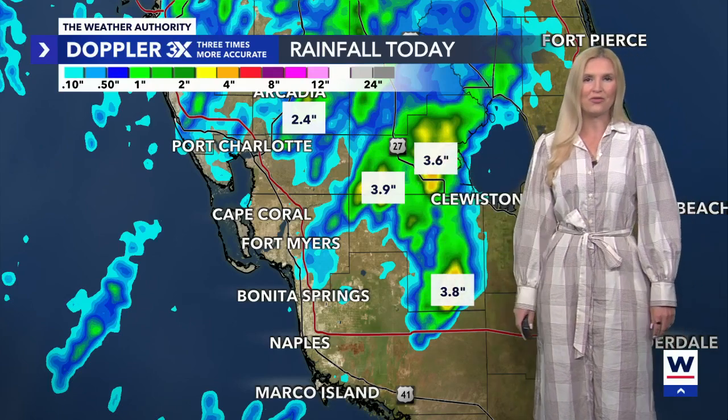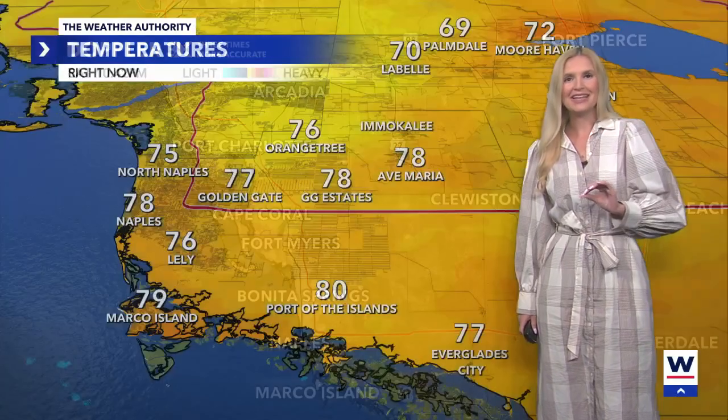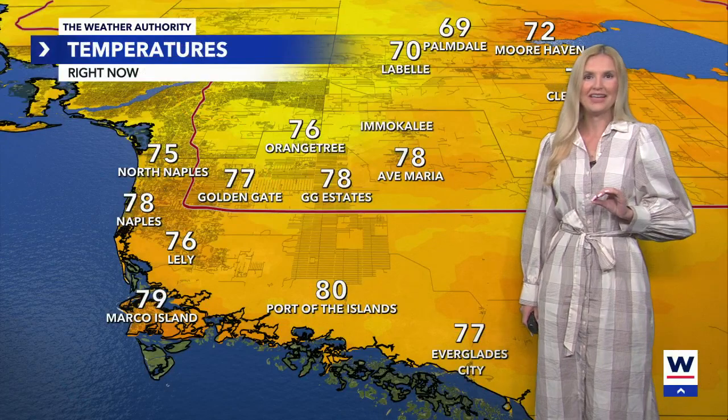Now for today, it was an active one across Southwest Florida. Many of us saw more than a couple of inches of rainfall. According to Doppler estimates, more than 3 inches, mainly through Hendry and Glades counties. That's where we saw the bulk of the rainfall for today. And as we check in with Wink Live Doppler 3X, 3 times more accurate radar, it's mainly dry across Southwest Florida. But as we head into our Mother's Day, it is going to be another stormy day for us.